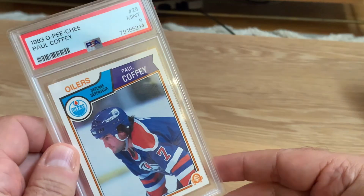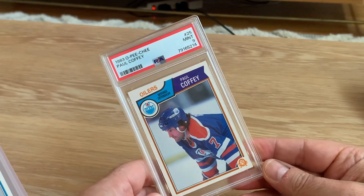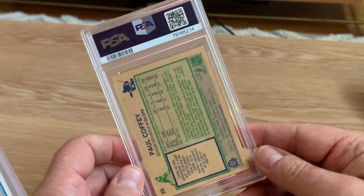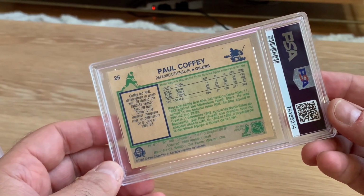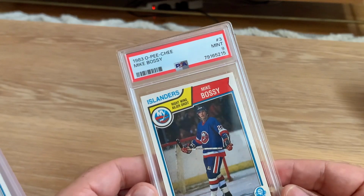Some of these 82 and 83 cards were from my personal collection. Others have been bought recently. Unfortunately, I don't know exactly which is which. Mint 9 in Paul Coffey, 83 O-Pee-Chee. Again, really good example. I enjoy the colors on the back too, that green. You look at Paul Coffey's stats, his third year in the league, he had 96 points. It's just crazy. I know the game was a little different back then, but his numbers were still just stupid.